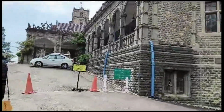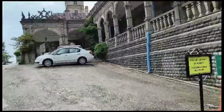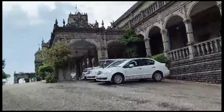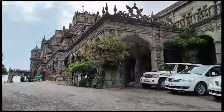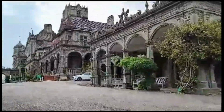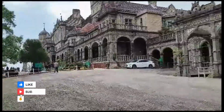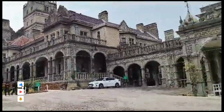After exploring the serene ambience of Jakhoo Temple, our next destination was the Rashtrapati Nivas, also known as the Viceregal Lodge. To enter the Rashtrapati Nivas, there is an entry fee of Rs. 50 for Indian nationals and Rs. 500 for foreign tourists. Additionally, I will recommend you all to take a guided tour of the lodge, and for that there is an additional fee of Rs. 100 for Indian visitors and Rs. 500 for international visitors. The guided tour provides valuable insights into the history and architectural marvels of this iconic structure.